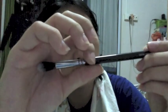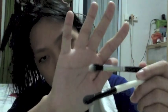I have another Zoeva, the Zoeva 229 Eye Finish, and you can see it's a very different shape from this. This one is good for blending, but that one is good for going to the socket and really blending out. This is also very good for depositing very strong color on the outer corner or over the lash, over the whole lid. It's really very good, and I really enjoy using this. Although I find it a hassle that when I wash it, I have to leave it flat, because if I leave it either way, the water will go into the ends and the glue will just come off.